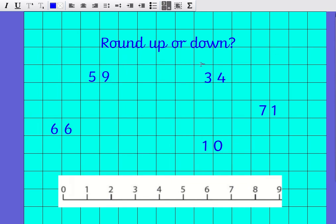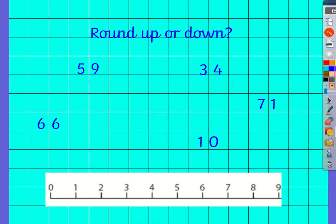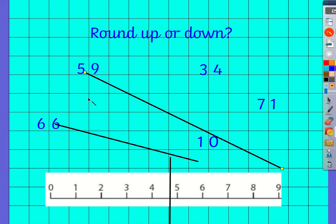Okay, so let's have a look. 59, 34, 66, 10 and 71. Pause the video. Am I going to round them up or am I going to round them down? Okay, welcome back. So 66, if you remember, I'm going to draw our line to show where the split is. 66 ends in a 6, which means it goes this side, which means we are rounding up, aren't we? 59 ends in a 9, so it also goes this side, so it gets rounded up to 60. 34, well, that's the other side, isn't it? So that goes down and that becomes 30.